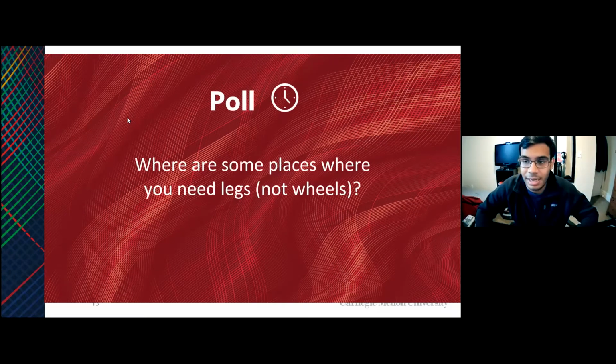If you want to do a dynamic event, like jumping or climbing or even digging, you would need legs over wheels. Someone said water, and there are robots that can swim, and wheels are not able to swim in water, as far as I know. Someone said driving. I don't think a robot can drive yet, not that I have seen, but if you want a robot to drive, it will have to have legs.